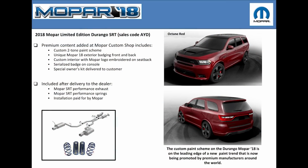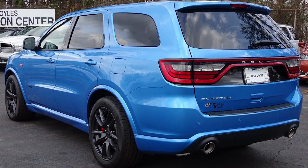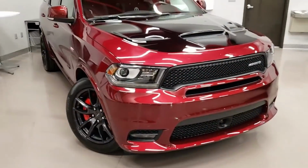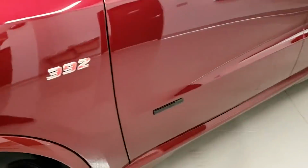Also included was a Mopar Performance catback exhaust system and performance lowering springs, and these were supposed to be dealer installed after purchase and included with your Durango. The exhaust system was 2.75 inches with 4-inch tips, while the springs would lower the SUV by 0.6 inches. Otherwise, performance is unchanged from the SRT.